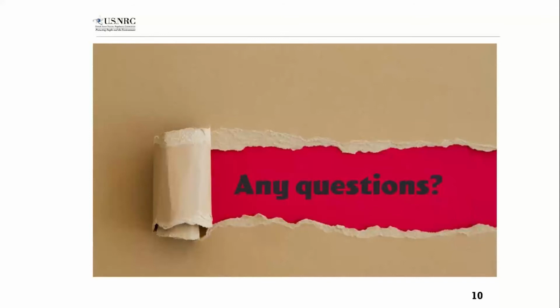Perfect. Right now, the PPE approach is utilized in the early site permit process. Can a licensee pursue that approach in the construction permit process in order to minimize new and significant information in an operating license application review?